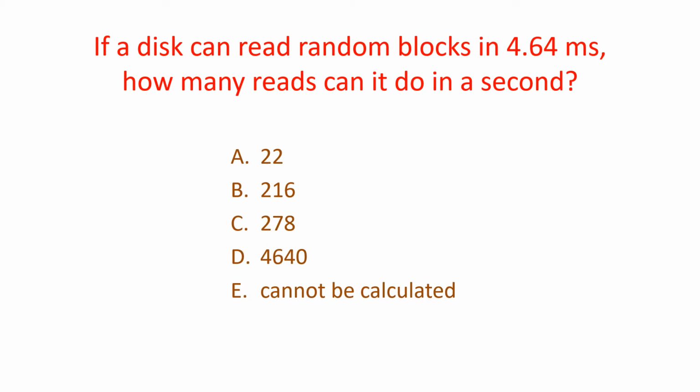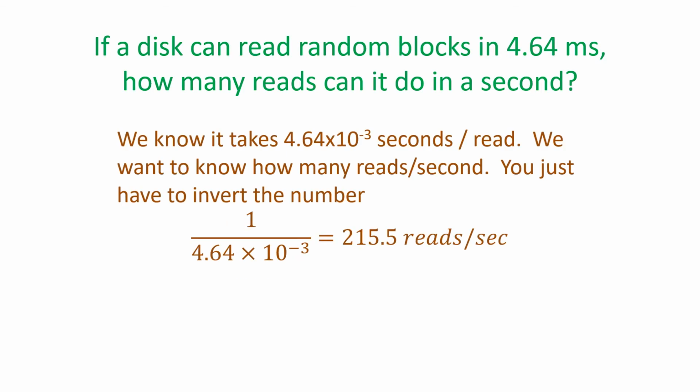Pause the video while you figure this out. Well, we know it takes 4.64 milliseconds, or 4.64 times 10 to the negative third seconds, to do a read. We just want to know reads per second, which is the inverse of that. So we just invert the number, and we get about 215.5 reads per second, which is considerably slower than the 41,000 reads that can be done on a solid-state disk.